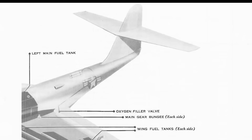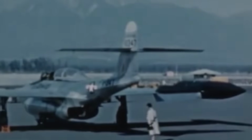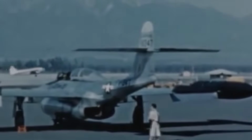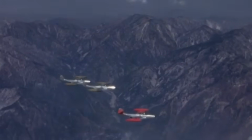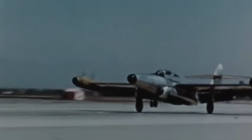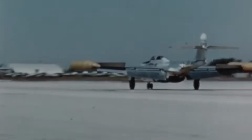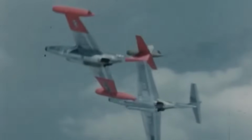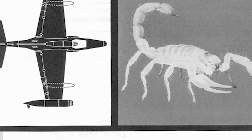Perhaps the most distinctive feature of the XP-89 was its tail section. The horizontal stabilizer was mounted high on the vertical stabilizer, well above the exhaust of the jet engines. This unconventional configuration served 2 crucial purposes. It kept the horizontal stabilizer clear of the turbulent hot exhaust from the engines, and it provided the stabilizer with clean airflow, enhancing the aircraft's stability and control. This unique tail design would later inspire the aircraft's nickname, the Scorpion.